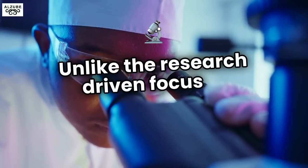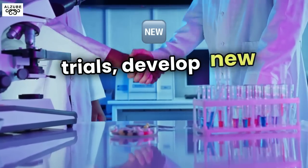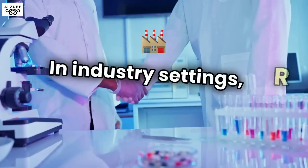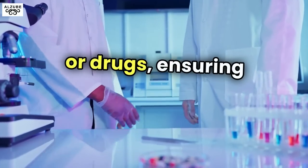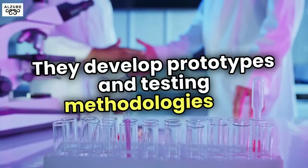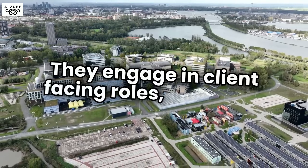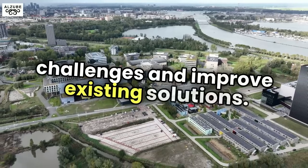Unlike the research-driven focus in academic labs, industry R&D engineers often support clinical trials, develop new product concepts, or work directly with clients to solve specific problems and create innovative solutions. In industry settings, R&D engineers may assist in clinical trials for new medical devices or drugs, ensuring products meet regulatory standards. They develop prototypes and testing methodologies for new products, working alongside design teams to address real-world healthcare needs. They engage in client-facing roles, providing insights on product development to address specific challenges and improve existing solutions.